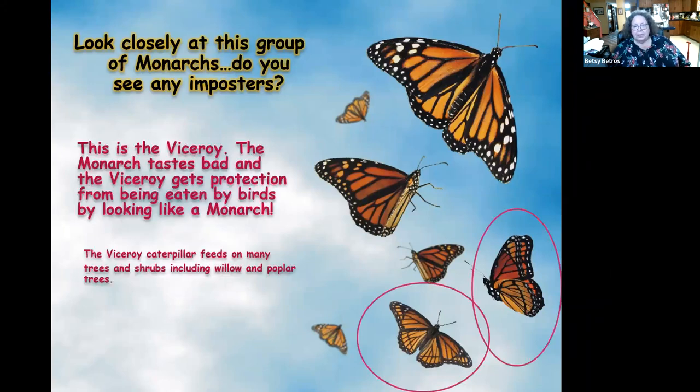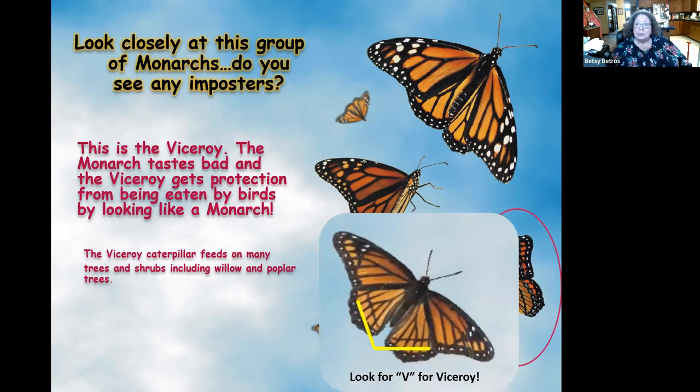But then the viceroy here, which is not related to the monarch whatsoever, looks like a monarch. And so it acquires some protection by looking like a monarch. So however evolutionary wise that happened, it happened. But you often see publications that are talking about monarchs and this is what they're showing, which is rather hilarious. And a way to remember monarchs is that they've got this line on the hind wings in a V shape, so that's V for viceroy. Again, figuring out different ways to remember what you're seeing.